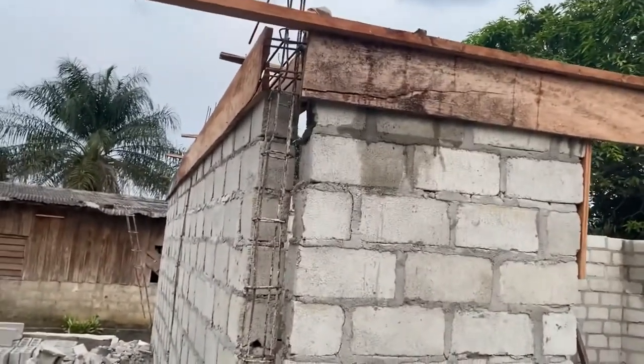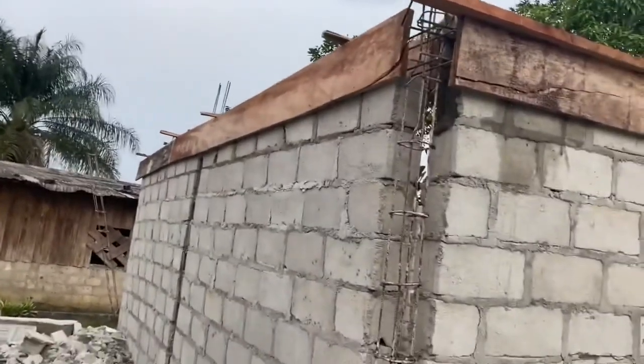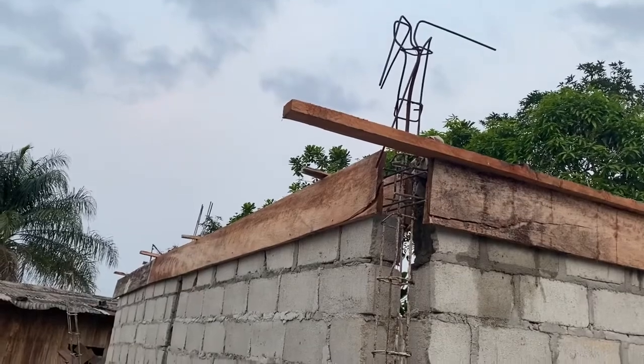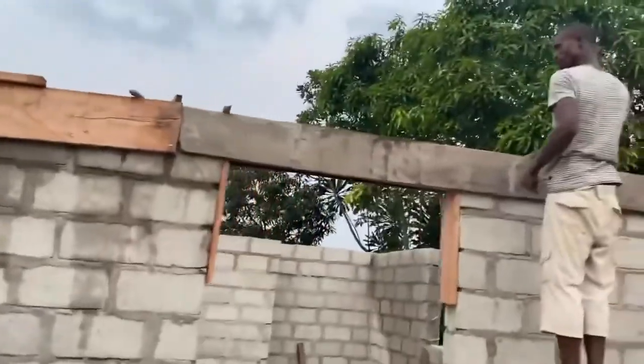Man, can't talk while the car going by. After he drop the cement all the way around, we're gonna go back up. We're gonna go up about five more levels so it can have a high ceiling. Okay. It's gonna be a high ceiling.